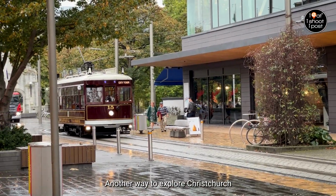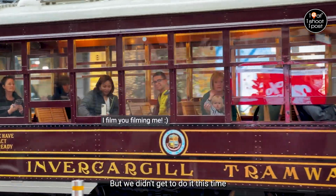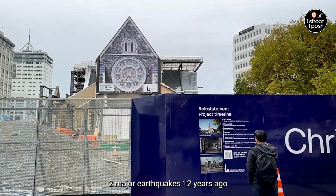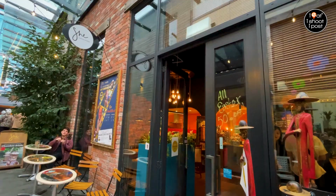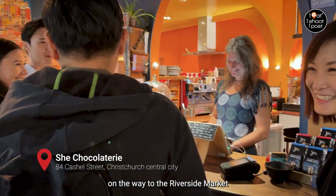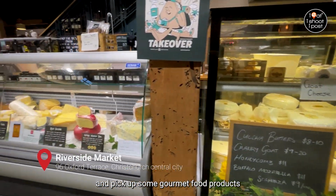Another way to explore Christchurch is to hop onto one of the tramways, but we didn't get to do it this time. It's hard not to notice that this city suffered 2 major earthquakes 12 years ago and it's still in the midst of restoration. You may want to stop by this chocolate shop that makes their own chocolates on the way to the Riverside Market, where you can grab a bite and pick up some gourmet food products.